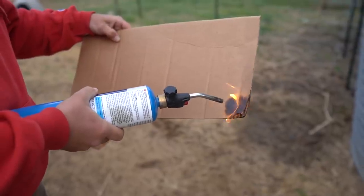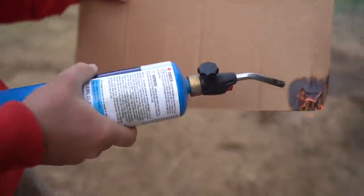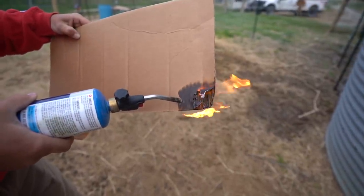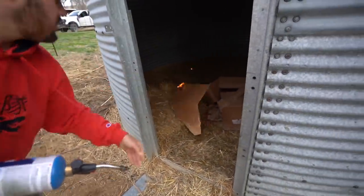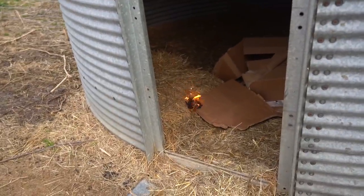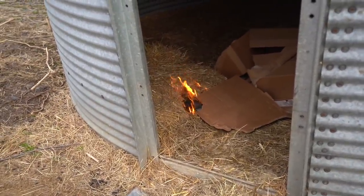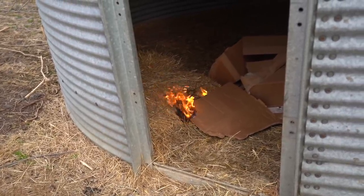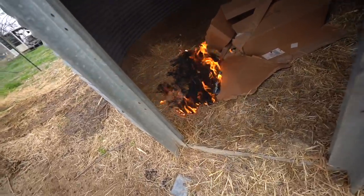Getting the old cardboard lit up here. I think this is probably the safest way. A little pre-light. Toss it in there and let it go. All right, here we go. Well, let's see if it starts. Oh yeah, the straw's starting. Oh God, this straw is pretty darn flammable. Oh yeah, dude, I threw just a little piece of cardboard and it's lighting the whole thing up. Oh yeah, she's burning away, folks.